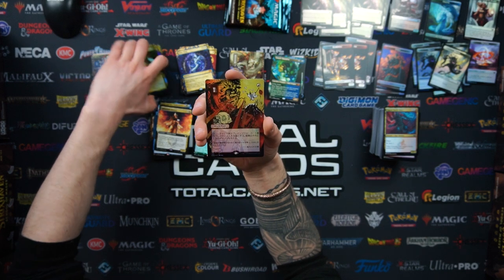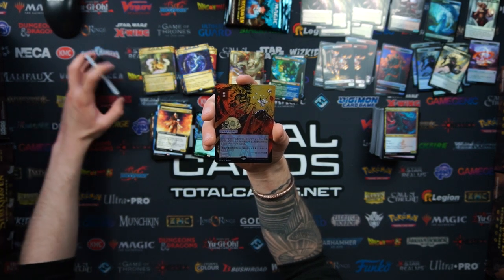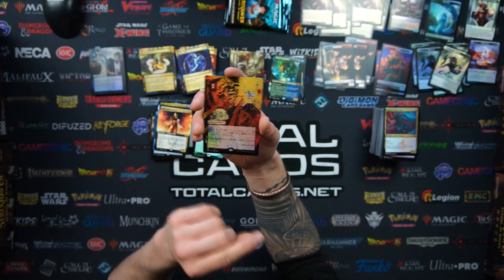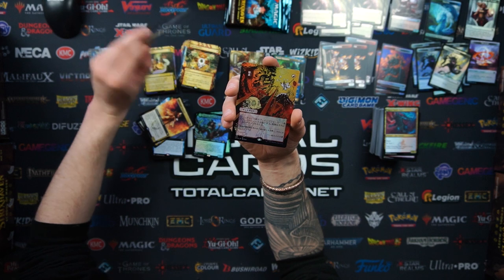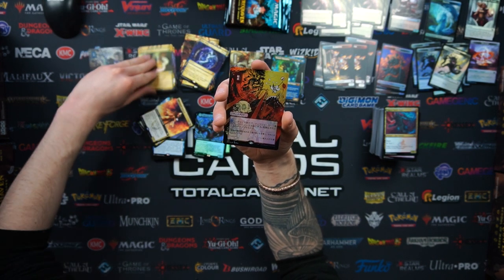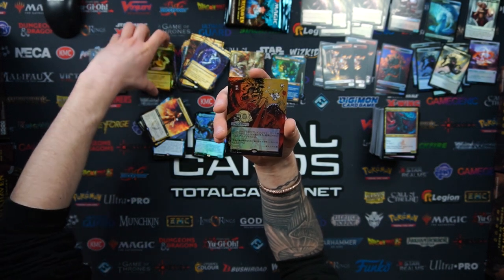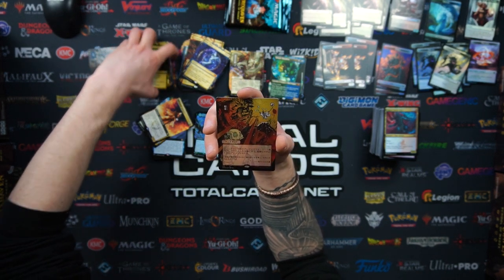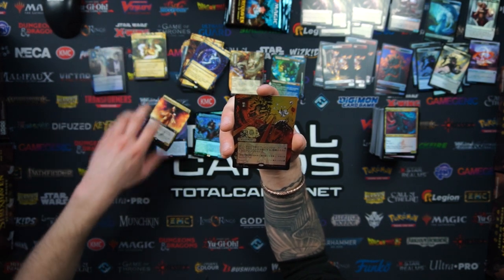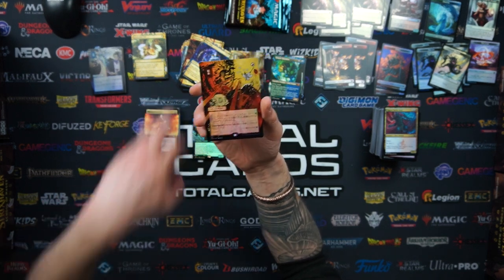And I think that is a foil Lightning Bolt or a Shock. I believe. I probably am wrong. Let me have a look. Nope. It's a rare. I think it's not Urza's Rage. But yeah, once again, absolutely amazing artwork for the Japanese cards. I cannot fault them on it.